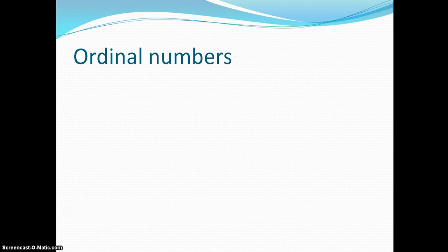Bueno, okay. Los ordinales, ordinal numbers. So we're just going to do up to 10th here. So primero, and if it's feminine, it'd be primera. And if you put this one particularly before a masculine noun, it changes to primer. Now note that these all go before a noun in Spanish.